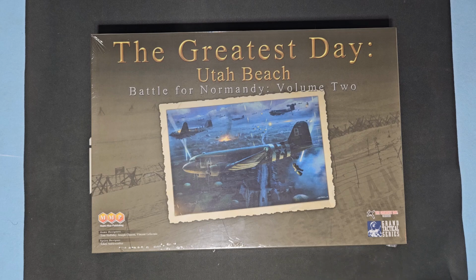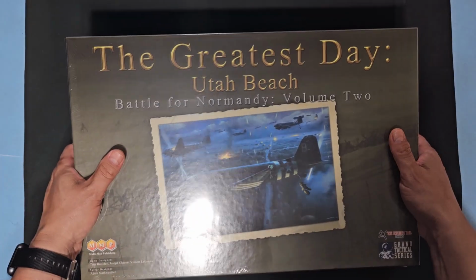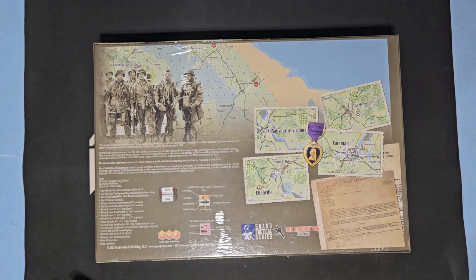So this might be the heaviest single wargame box I have ever obtained. This is really heavy. It is in the flat box, the 2-inch flat box, which has been used for some, but not all, other games in the series, including Operation Mercury, which is a sizable game on its own.